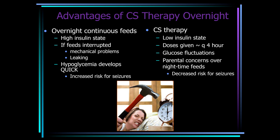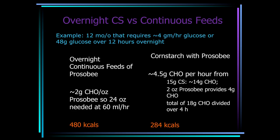But another thing to consider is that I'll show you on another slide. I think it's my next slide coming up. You can actually save a lot of calories by using uncooked cornstarch compared to giving a continuous overnight feed. So using this example of a 12-month-old that requires about 4 grams of glucose per hour, or 48 grams in a 12-hour period overnight. So if you're using a continuous feed with Prosobee formula, you might give 24 ounces over that 12-hour period at 60 mLs an hour to meet that need, and that's going to provide 480 calories.